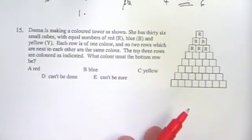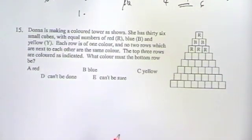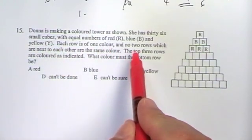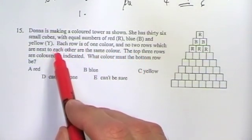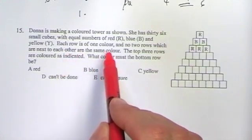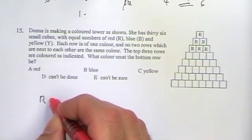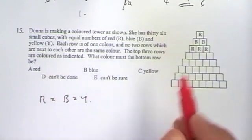Question 15, the last question that I'm going to go through. Donna's making a coloured tower, and we're getting to 15 now, it takes time to actually interpret them. Donna's making a coloured tower as shown. She has 36 small cubes with equal numbers of red, blue and yellow. So just remember that's red equals blue equals yellow.